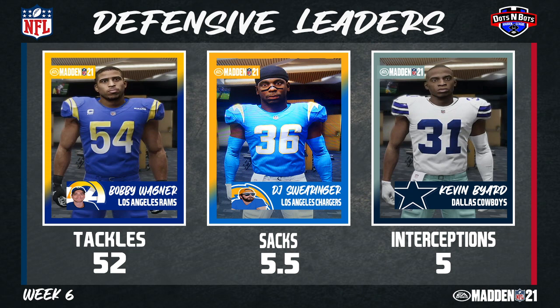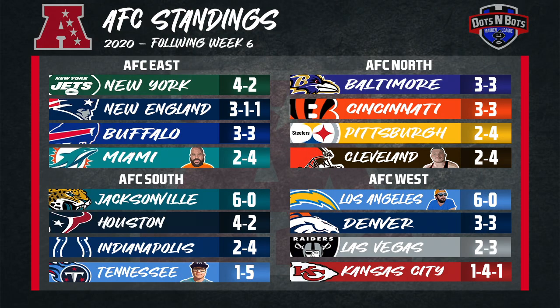Now that we've covered all the statistics of the Dots and Bots Madden League up to Week 6, let's see how the standings are going, starting off with the AFC. Big dogs in the AFC are the 6-0 Jacksonville Jaguars and Chili Chill's Los Angeles Chargers, also at 6-0, leading their divisions. George Remack and the Titans need to turn it around this season if they want to have a chance at making the playoffs, as they've only started 1-5 to start the year. But Miami at 2-4 and Joe Shoes' Browns also at 2-4, both in dire situations, need to take the leads back in their division to have a shot to get into the playoff hunt.